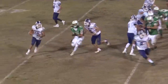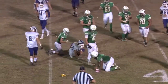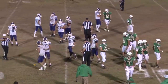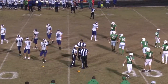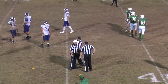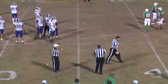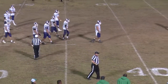It sure has. Rich Dollar hands off to Browning on the sweep. Browning makes a man miss and is finally run down by number 11, Robbie McFarland. And a late hit comes in by number 2, Elliott Collins. Cunningham, I think, hit him. Oh, was it Cunningham? Excuse me, number 1, Cunningham. Targeting. Cunningham lowered the boom as Browning was coming down, hit him in the head. It's going to be a personal foul with targeting on Kedrick Cunningham. 15-yard penalty after a pickup of 7 for Browning.